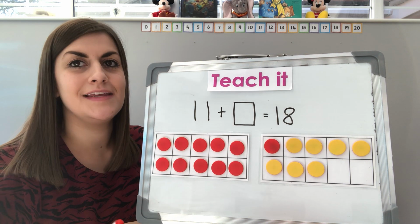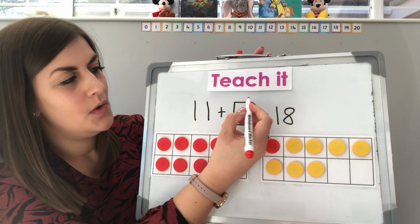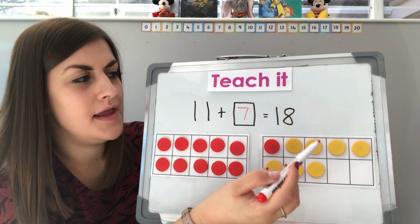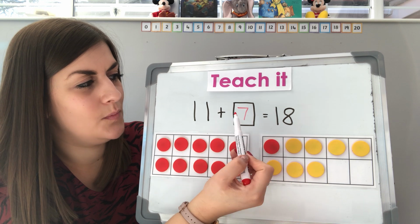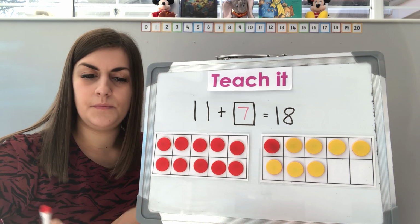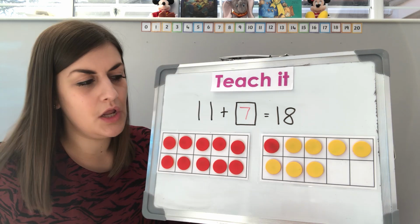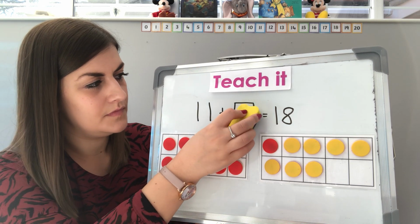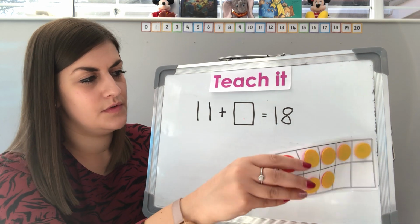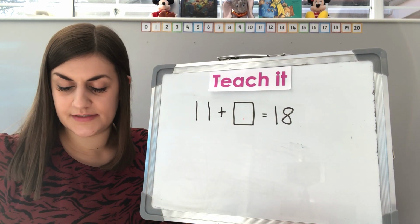Brilliant. We would be putting 7, wouldn't we? Because we've started with 11 and then we've added on to our 10 frame until we got to 18, and we know that that is 7. So you could use a 10 frame to help you. And of course, we've done lots of work now on our number line. So you could also use a number line just like we've just done.